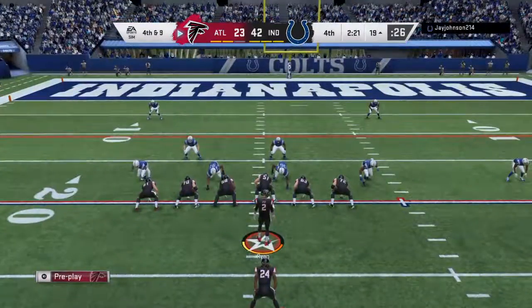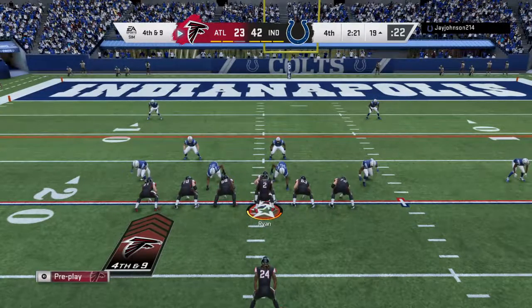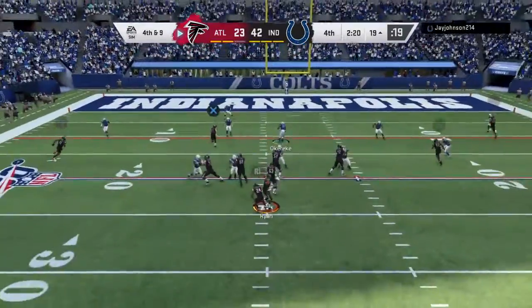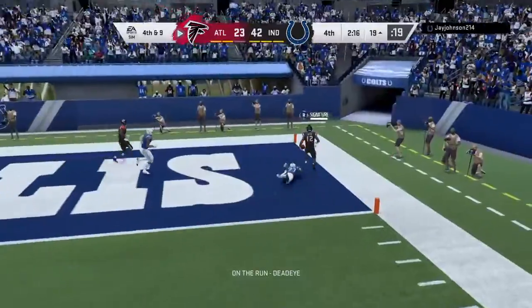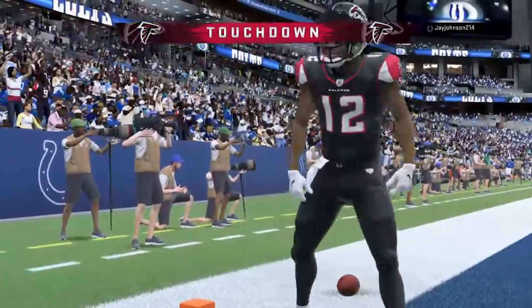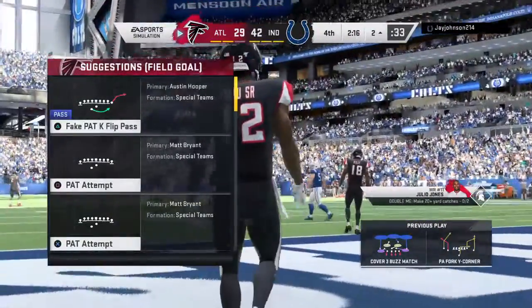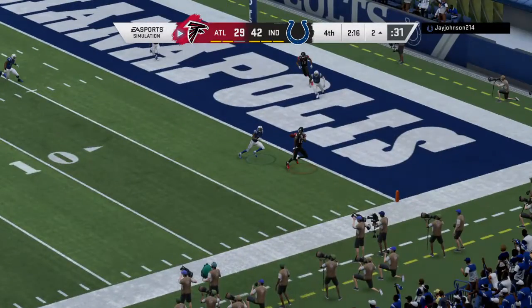Their slim hopes are going to ride on this one. They'll go on 4th down. They'll try and throw for it with Ryan. Escaping the press. This is caught. It's Sanu this time for a Falcon touchdown. Mohamed Sanu there to make the grab. And the Falcons cut into that lead.